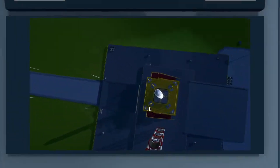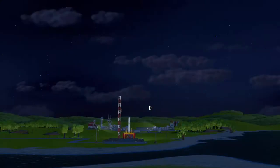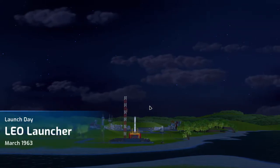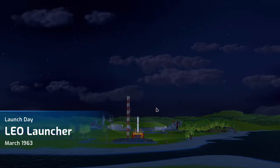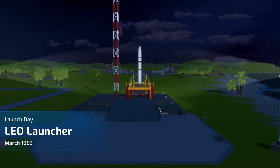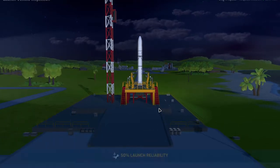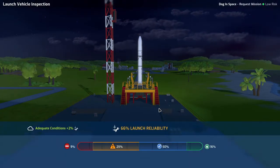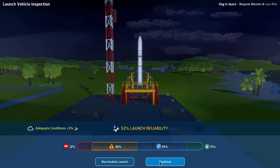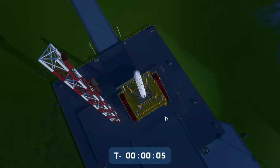And the weather looks decent. Very good. It's a nighttime launch. Let's see. Is it adequate? Is it good? Is it excellent? What is it? The better, the better. Adequate conditions, plus 2%. Okay. So a 12% risk of Fido going up in flames. Well, let's see what happens.